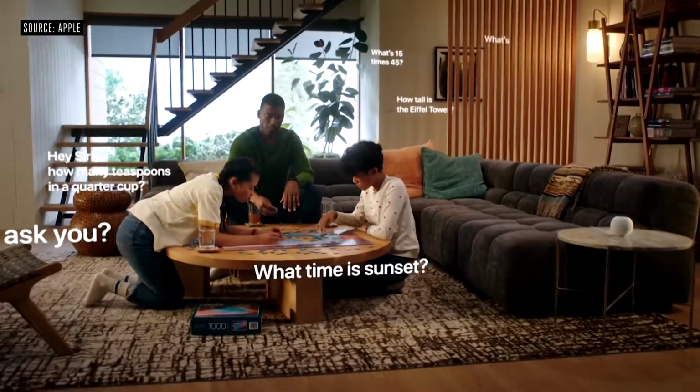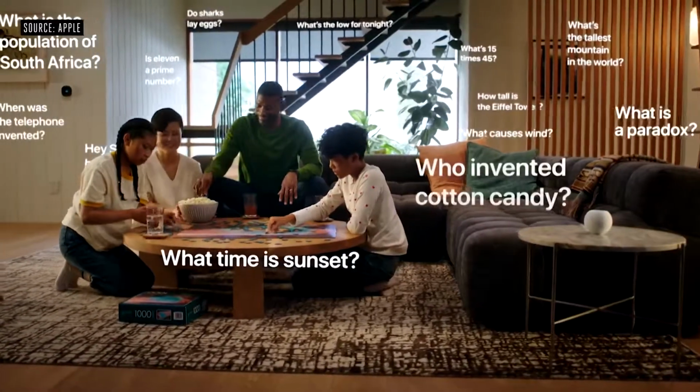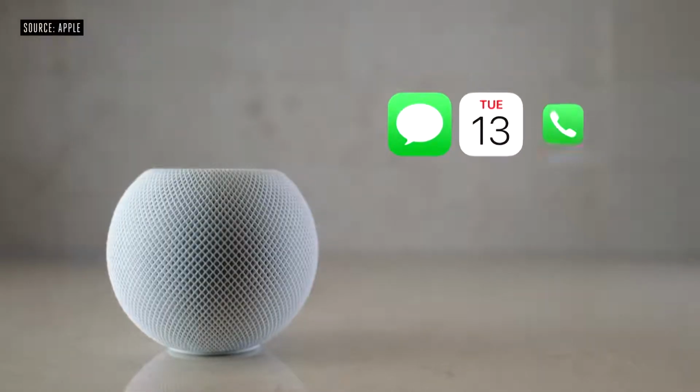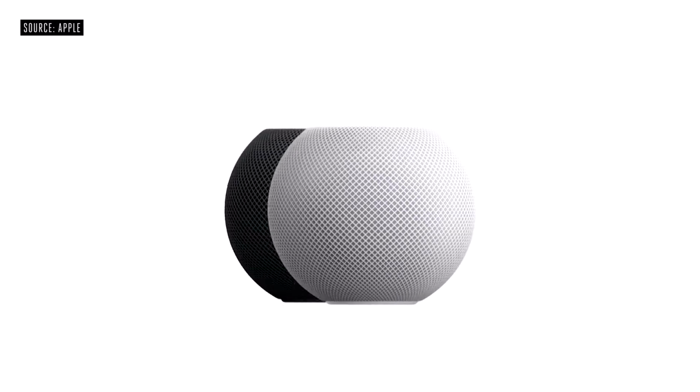From multiple timers and alarms, to weather reports, to answering the random questions kids think up. Using Siri, HomePod Mini can access the apps on your iPhone to send a message, check your calendar, make a call, even find your iPhone. It comes in both white and space gray.